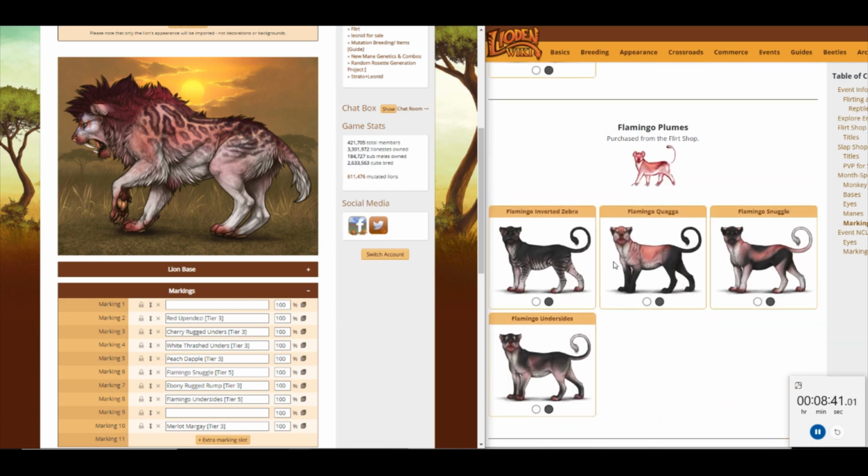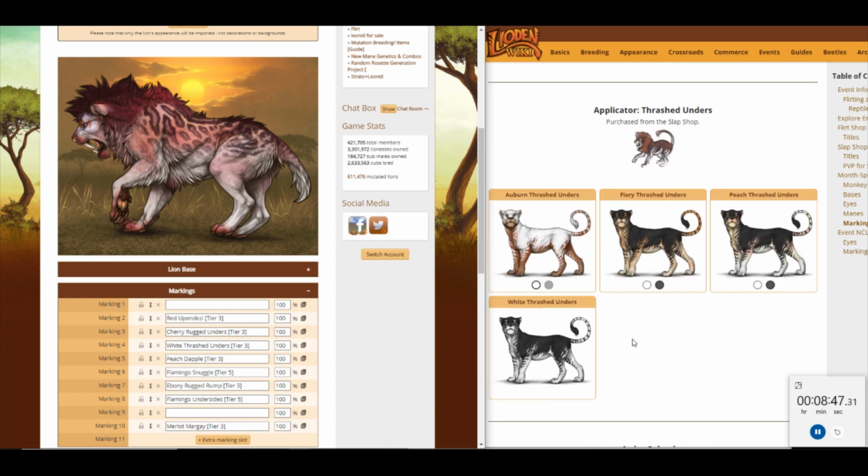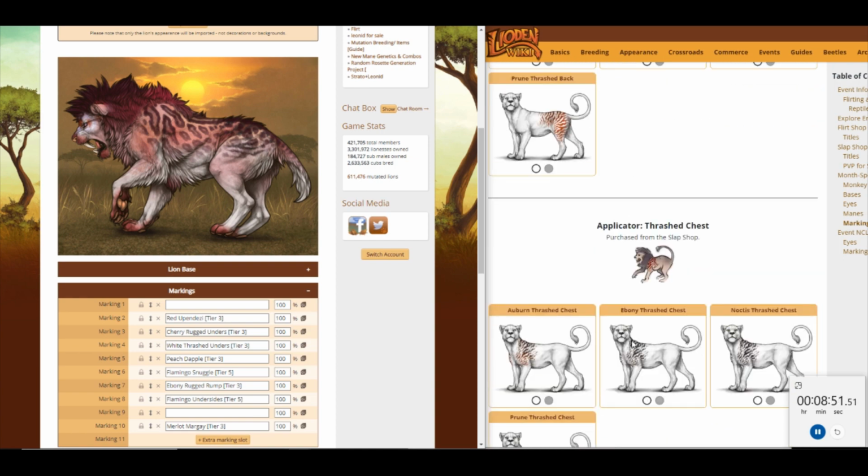I like the new flamingo markings. I like them a lot. These are in the Flirt Shop, Tier 3. Ardor has been around forever. Thrashed unders, thrashed face, thrashed chest. What about Auburn thrashed chest?